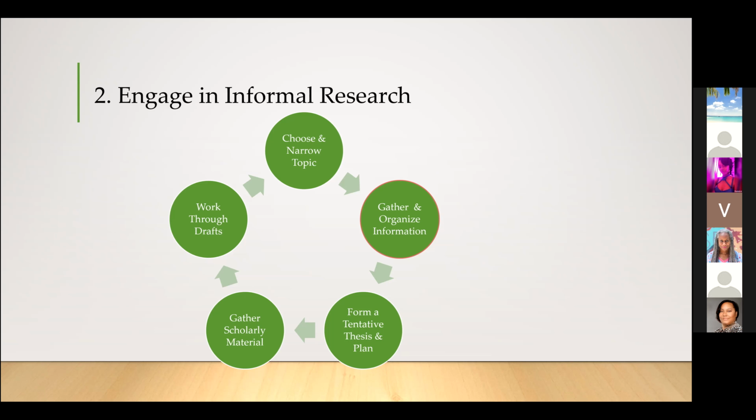And then we may say, hey, I don't have any scholarly sources on this particular point. So then we have to go back. That's why I'm saying it's more like a circle and you just keep writing and drafting, and you engage the writing process. You go through the brainstorming and the pre-writing and revising and all of that. And this is why it takes time.